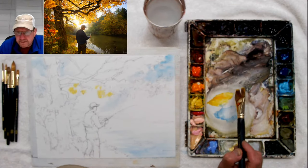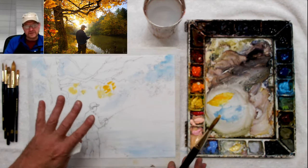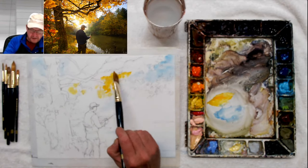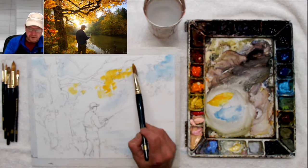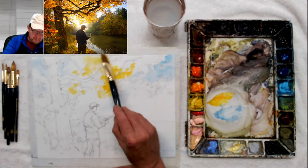Again, if you have questions, please ask, and I'll look up every once in a while to see if you have any questions to be answered. And so these are all soft edges now too. Remember, I'm doing soft edges first, and I will do my hard edges when it's dry. Hopefully it will dry, but I brought my hair dryer in here just in case. So I'm just going to come in here, getting my light yellows, make it really light.